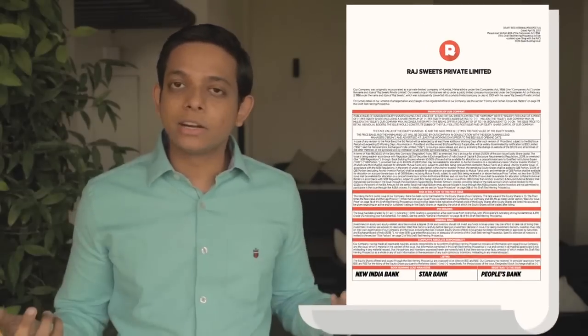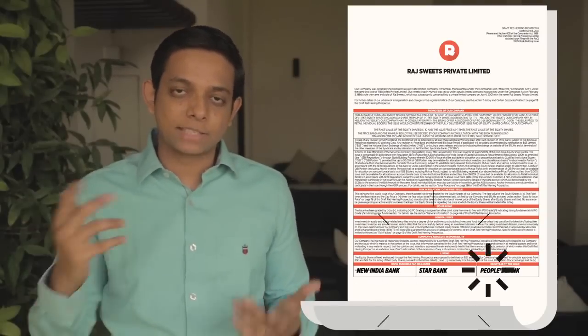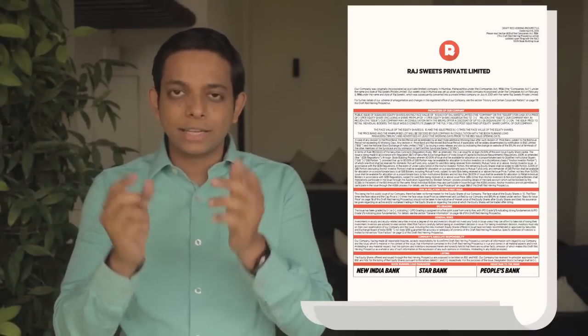Now, the good thing about the Red Herring Prospectus is that it covers everything from start to finish. Like in this example, the underwriters that you see involved in this issue are those 3 banks at the bottom. But we'll get to that in just a bit.